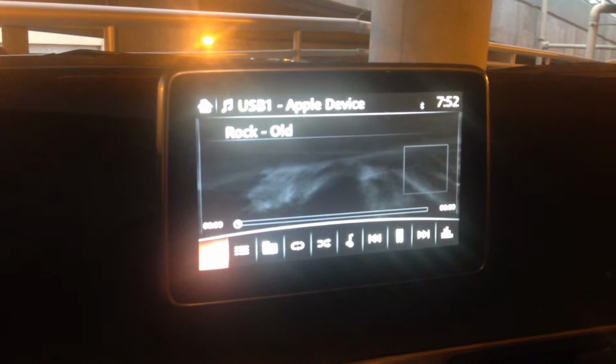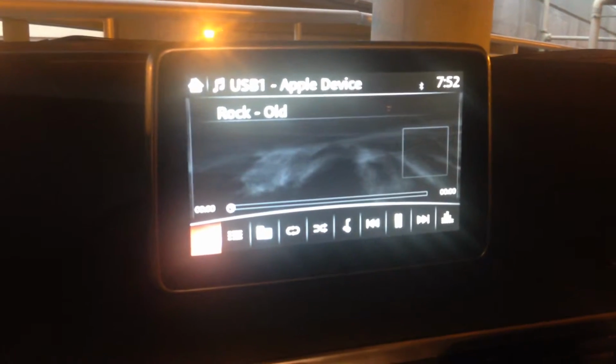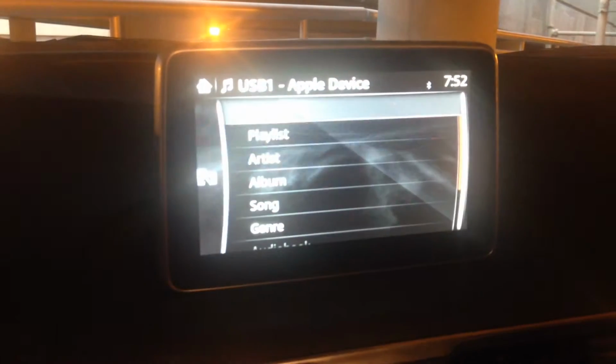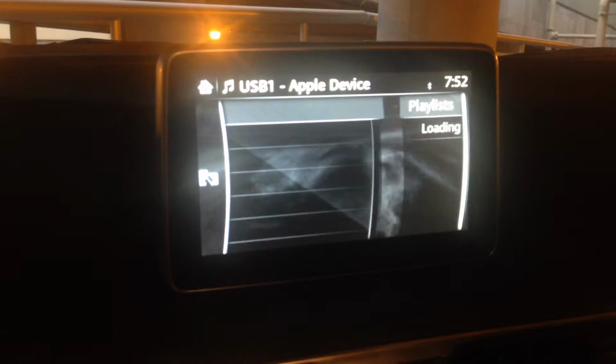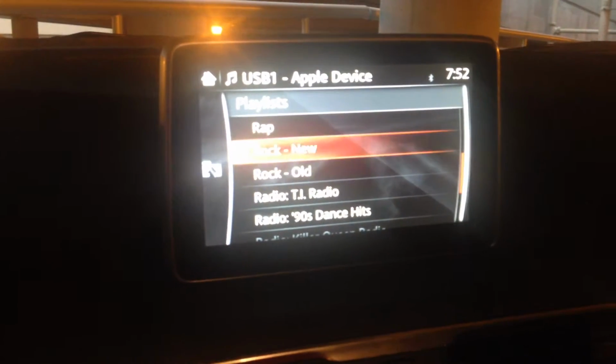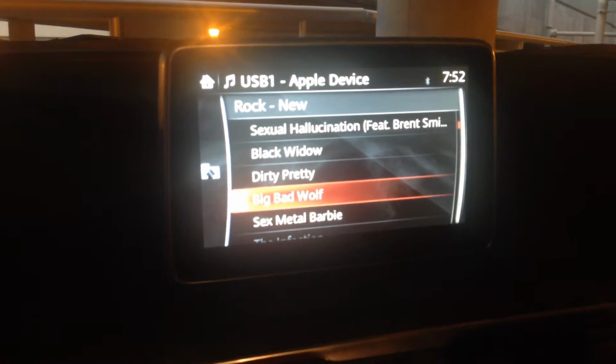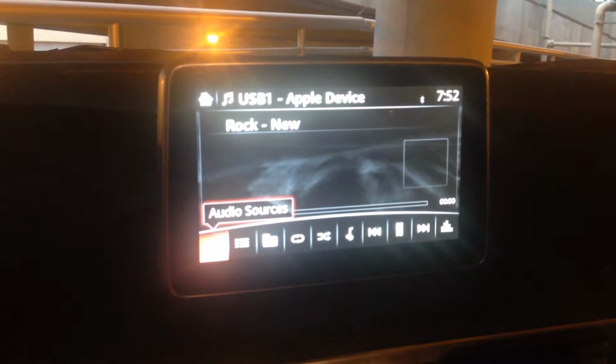And the file does not play. All it does is continue to show me this. Go back in. I can go to my playlist. I can go to new. Scroll down. Pick a song.